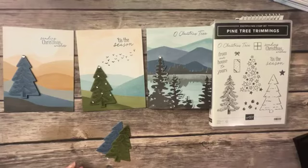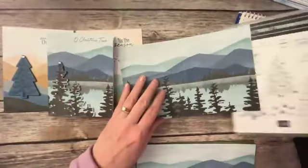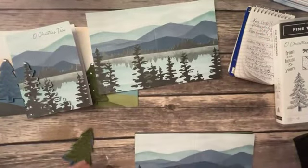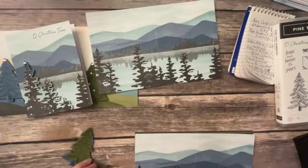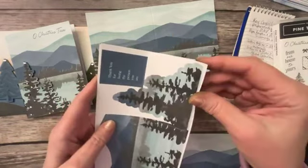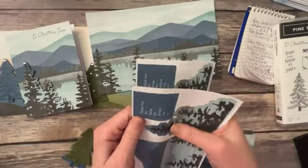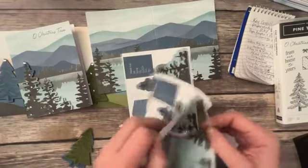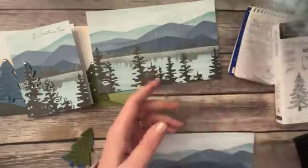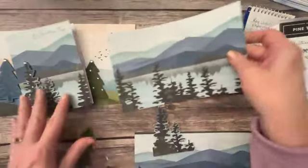All right, so we're going to start with this card, and in the kit itself is a die cut tree. So we're going to pop that out. It just kind of spoke Christmas to me. It's very serene. It looks like a tree that you might see out in the woods.